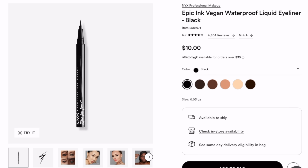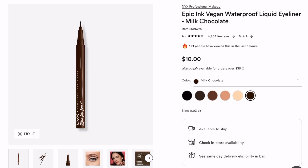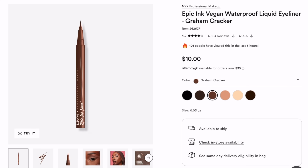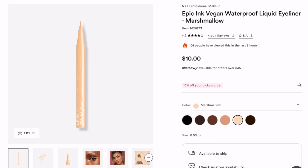I think they only had a black shade, and then they recently expanded and came out with quite a few more. So let me put some pictures on the screen for you because I don't have all of them. I do have black, and then I also have dark chocolate, which is a super deep dark brown. They also have milk chocolate, which is also a dark brown, graham cracker, which is kind of a medium brown, Lil Toasty, which is what I would describe as a light nude, and then Marshmallow, which is an even lighter nude.